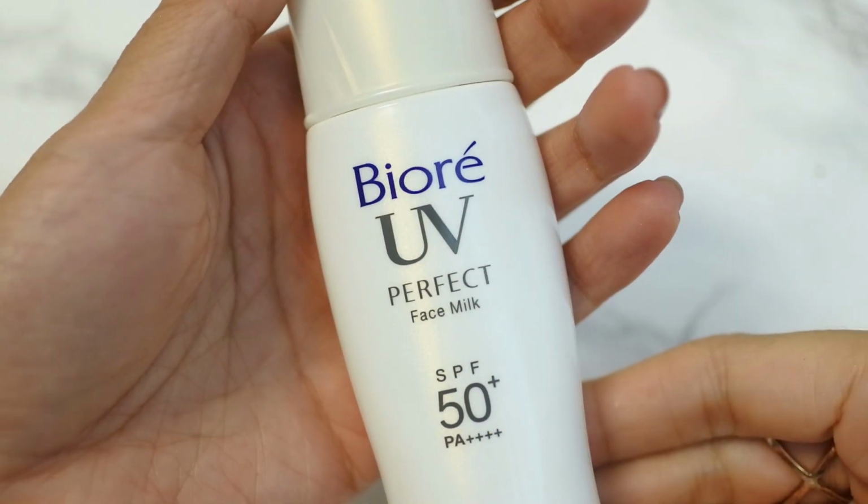Next one I have here is the Biore UV Perfect Face Milk, and I just really love the size of it. It's the perfect one to just throw in my purse and take it with me, because you definitely should reapply sunscreen every 2 to 4 hours if you're out in the sun.